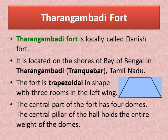What is the local name for that fort? It is Danish Fort, D-A-N-I-S-H, Danish, and it is located on the shores of the Bay of Bengal in Tarangambadi in Tamilnadu. Where is it located? On the shores of the Bay of Bengal. Children, the fort is trapezoidal in shape with 3 rooms in the left wing. You can find the fort in the shape of a trapezoid.